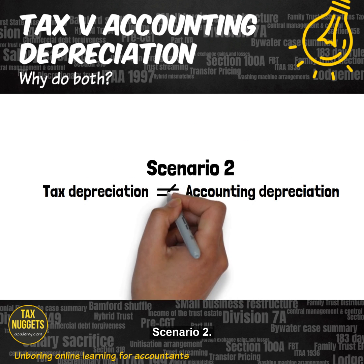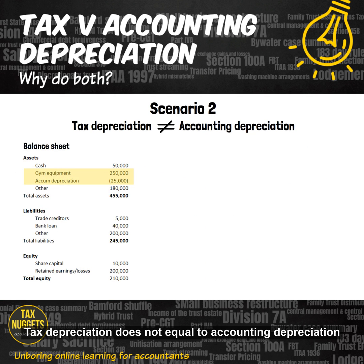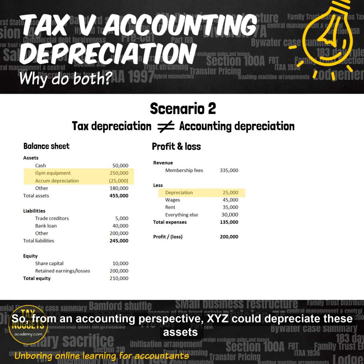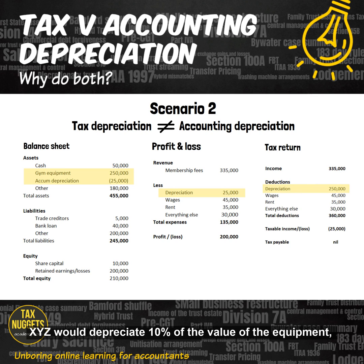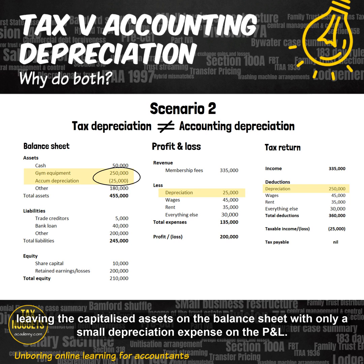Scenario 2. Tax depreciation does not equal accounting depreciation. The typical useful life for gym equipment is 10 years, so from an accounting perspective, XYZ could depreciate these assets using the prime cost, otherwise known as straight line method, over 10 years. XYZ would depreciate 10% of the value of the equipment, leaving the capitalised assets on the balance sheet with only a small depreciation expense on the P&L.